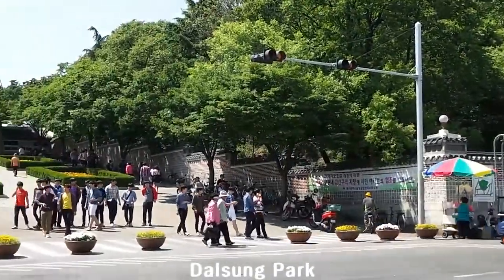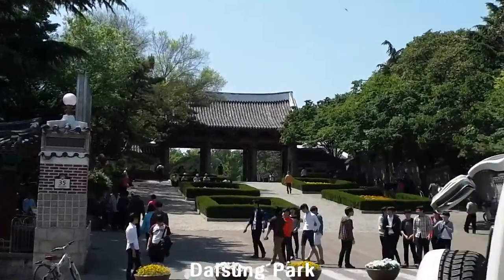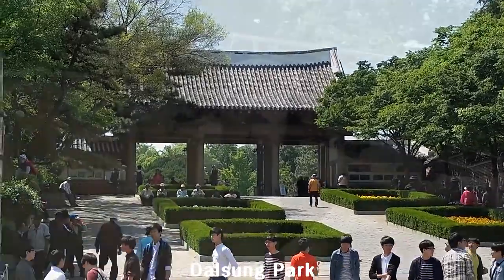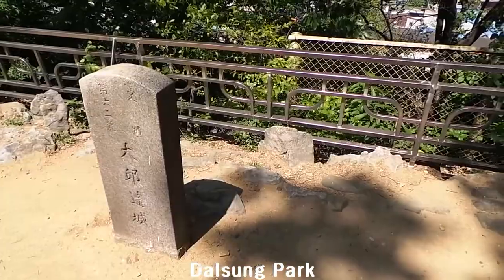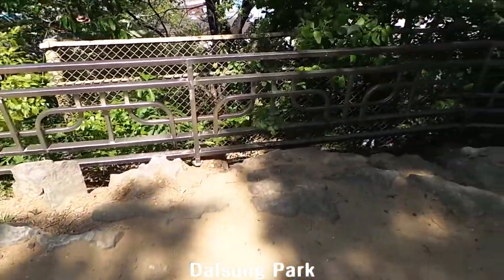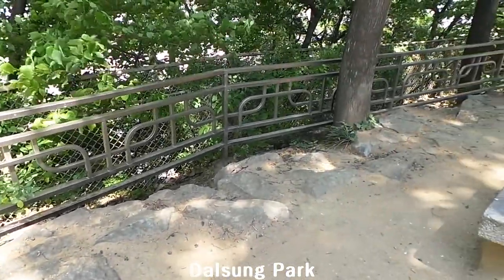Okay, let's get going. We start in Dalseong Park. Dalseong Park is actually a part of course number 1, but if you have time, it is a good place to rest. Especially, Dalseong Park was built on the remnants of a clay castle, and Daegu created a park and zoo here. What do you think? A zoo in an ancient castle? Isn't that cool?